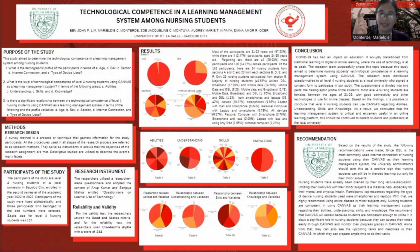For the relationship between skills and variables, there was no significant relationship between skills and the variables age, sex, internet connection, and type of device used. In comparison, a significant relationship exists between skills and sections. For the relationship between knowledge and variables, there was no significant relationship between knowledge and the variables age, sex, internet connection, and type of device used. In contrast, a significant relationship exists between knowledge and sections.